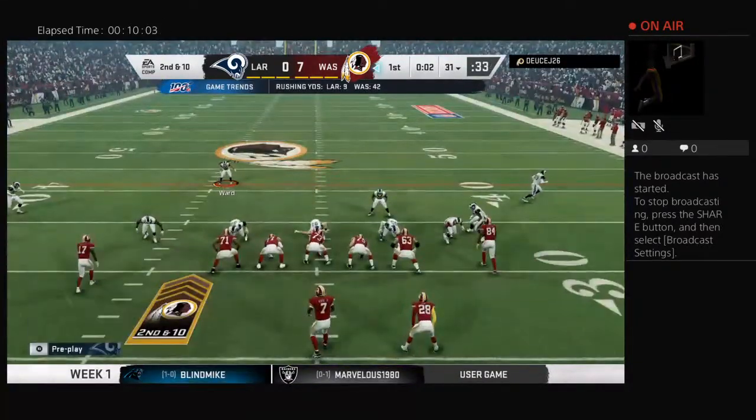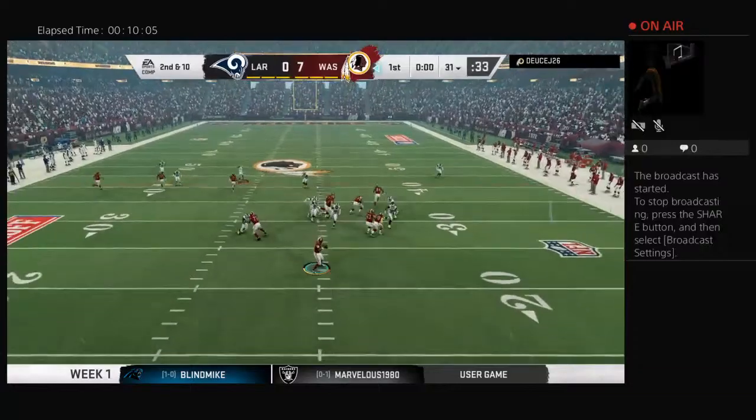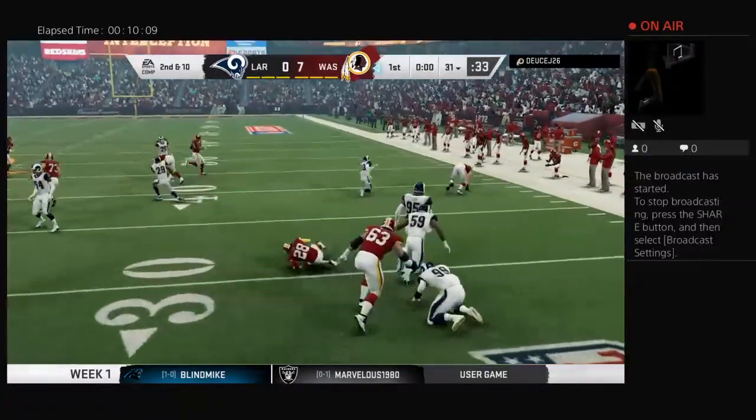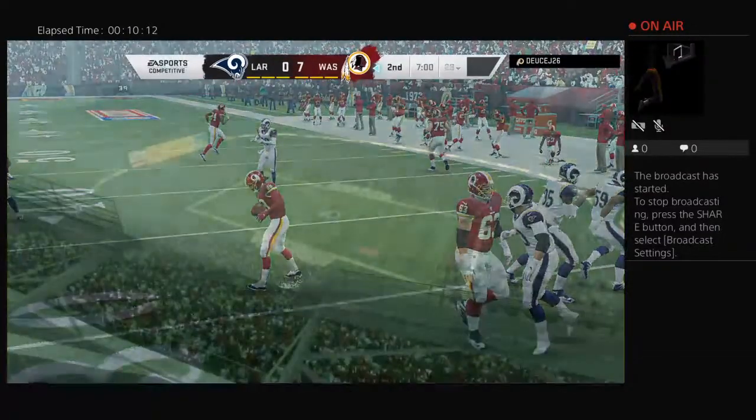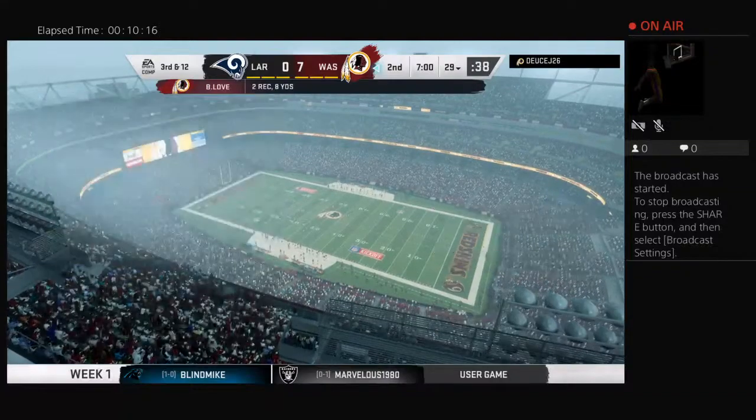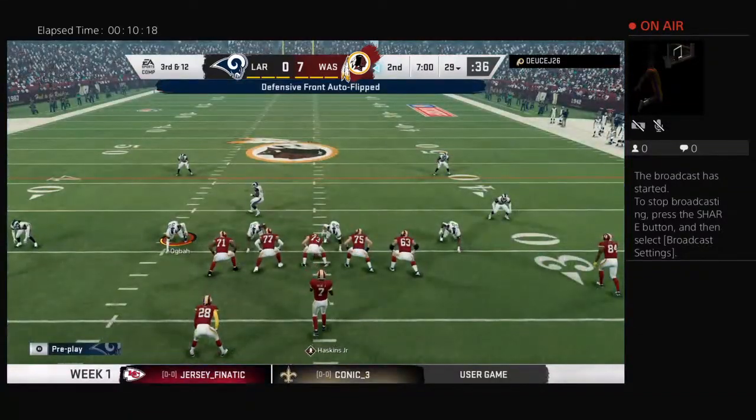Line of scrimmage, the 31 as they line up 2nd and 10. Now it's Haskins. Oh, it's a screen pass. That's complete. And he went nowhere. He'll lose yardage back to the 29. After one, 7-0 on EA Sports.